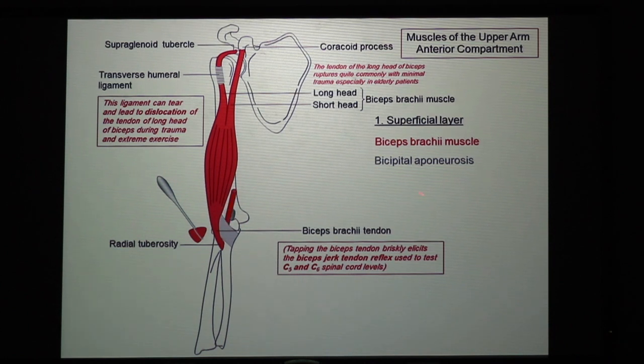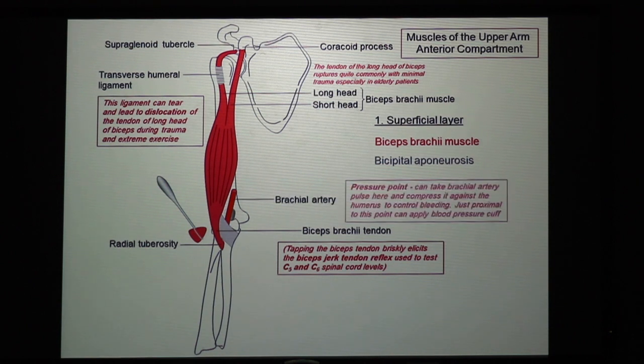Under this bicipital aponeurosis, I have my brachial artery accompanied by the median nerve. It is a pressure point. You can record pulse here. When you check blood pressure, you put the cuff of your apparatus and there is a circle made. Always keep it medially. You are targeting directly on the brachial artery, and you are recording blood pressure at this place because it's easily accessible.